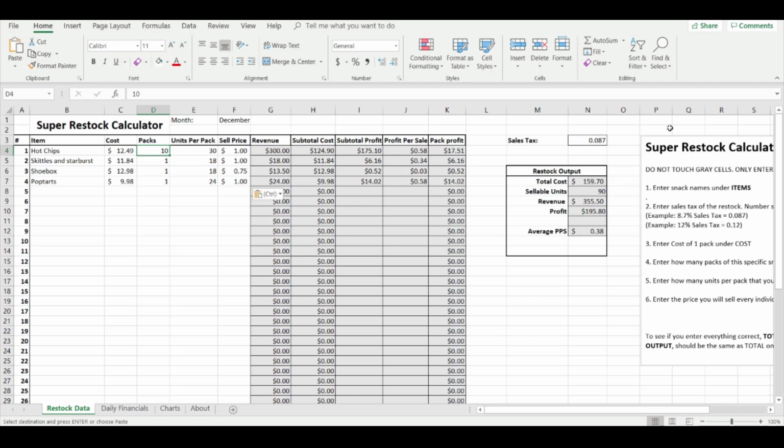I've been saying a lot of this item, repeating that. But after you enter whatever you have, it comes out with the restock output. As you can see here, it has your average PPS of all your inventory, the whole profit you can make from all your stuff that you have, the whole potential revenue once all your inventory is sold, how much it costs, and then how many sellable units you have, individual units that you have.